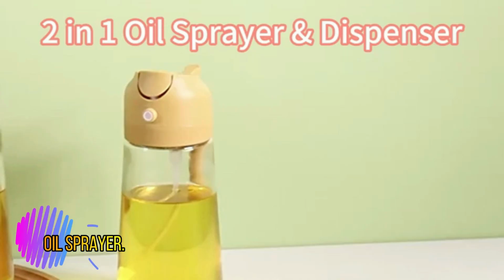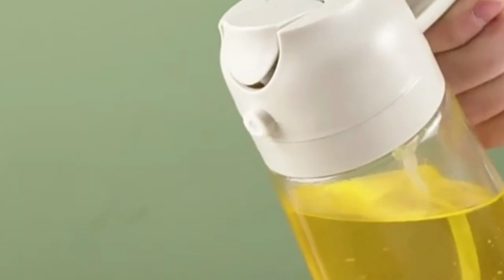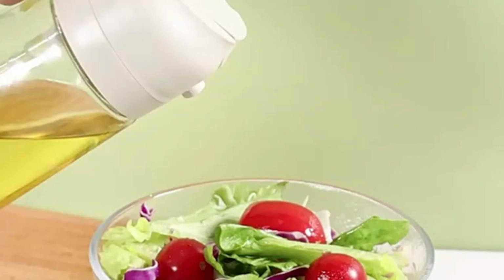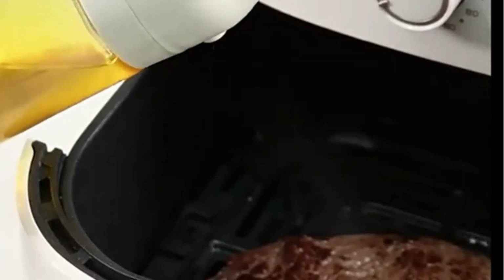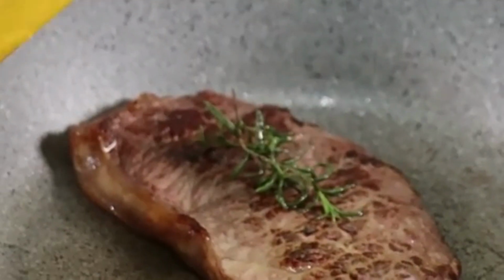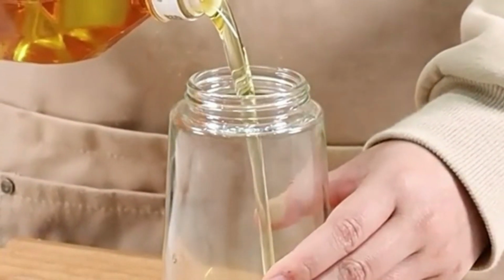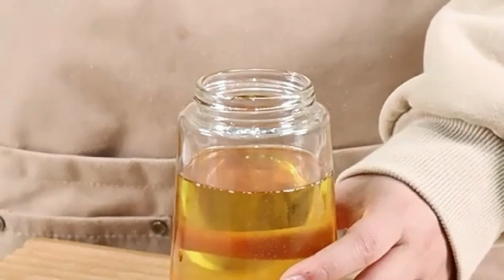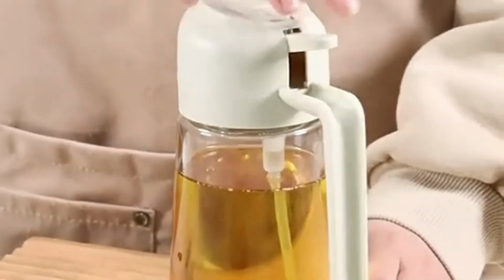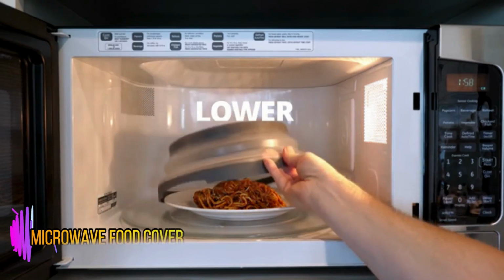Oil sprayer. Lifetime assurance. We stand behind the quality of our olive oil dispenser bottle. If you're unsatisfied or face any issues, contact us anytime. We offer lifetime support to ensure you're fully satisfied with this essential kitchen item. Dual dispensing. This 2-in-1 oil dispenser and oil sprayer allows you to spray or pour with ease. It's a versatile oil dispenser bottle, a spray and pour solution, keeping your kitchen clean.